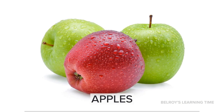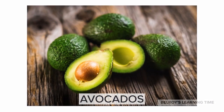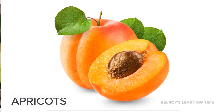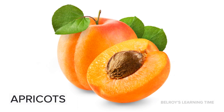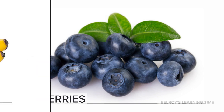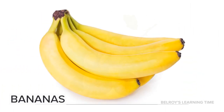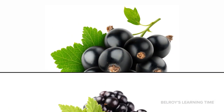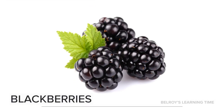Apples. Avocados. Apricot. Blueberries. Bananas. Black currants. Blackberries.